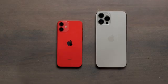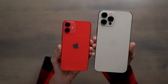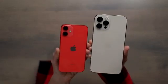Unboxed, and I know we were recording B-roll and really cool cinematic shots, but I about lost my mind when I opened up both of these because they are such a stark contrast of each other. We have this 12 Pro Max up against this 12 mini. Can we just take a quick second to do a little size comparison, because this is a sight to be seen.